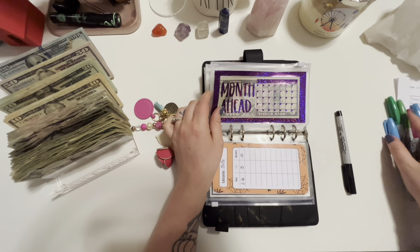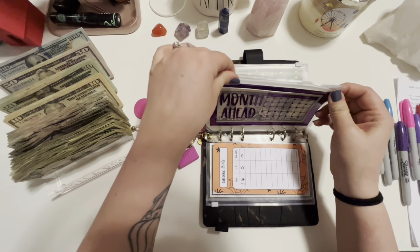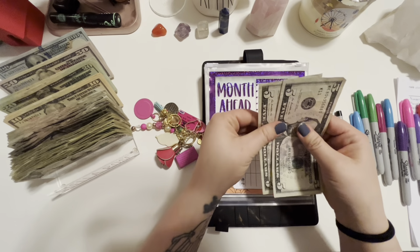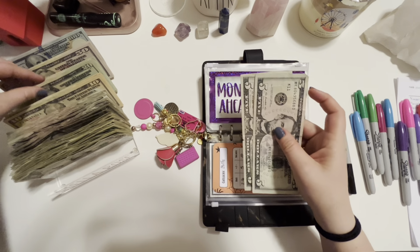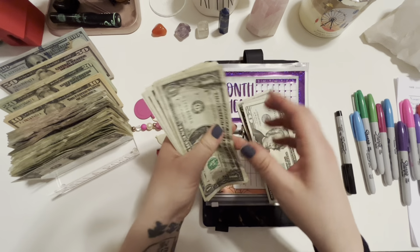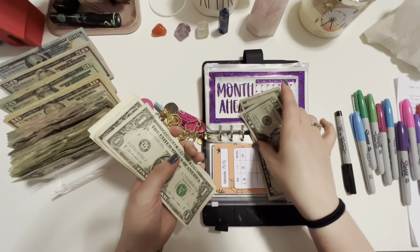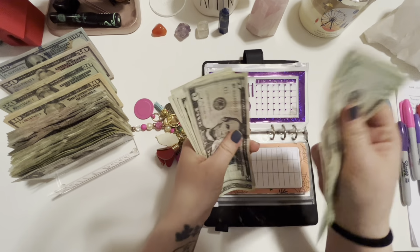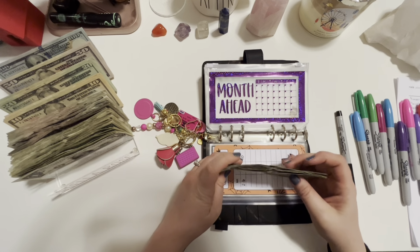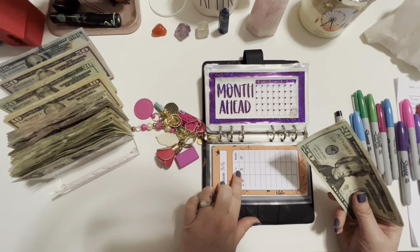Okay, so month ahead is getting $25, and I did that with a 20 and 5 ones. So obviously 20 and 1, 2, 3, 4, and 5. Ooh, I was so close. Okay, so we were at 25, 30, 31, 32, 33, 34, and 35. I feel like I missed something. No, I'm good.